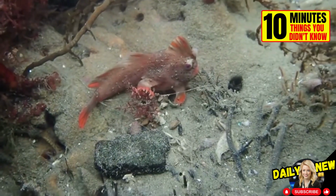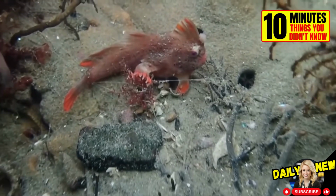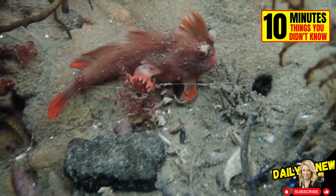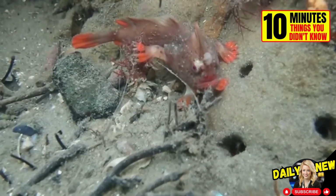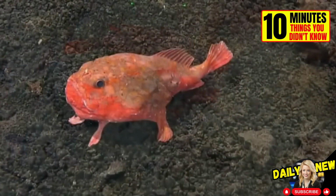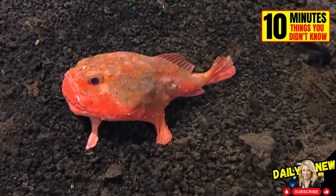One of the most astonishing characteristics of the pink handfish, this peculiar ocean inhabitant, is its unconventional way of moving. Images have captured this intriguing fish as it moves along the seabed. Instead of opting for typical swimming, this aquatic species prefers to defy the norms, choosing to walk gracefully along the ocean floor.